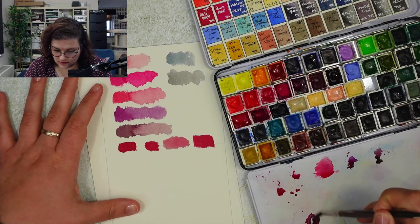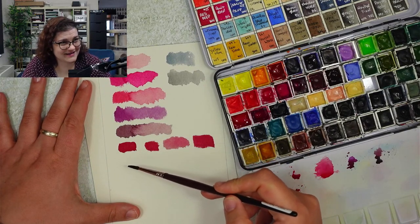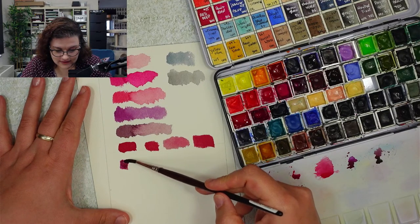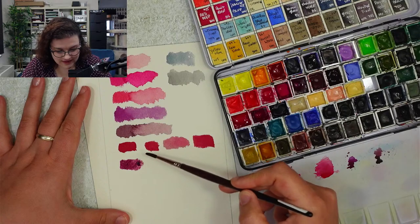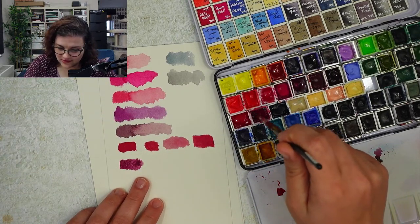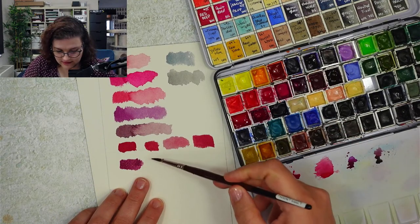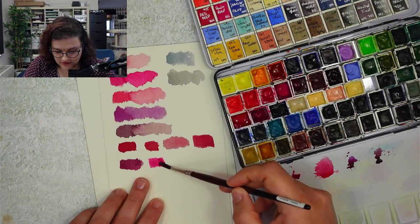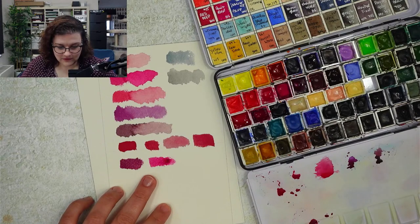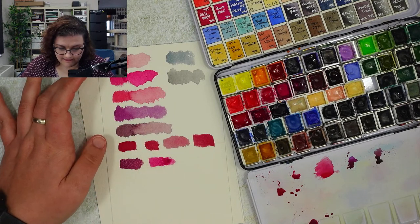Whoa! What is this? Okay, I'm actually talking in Dutch. It's so weird. Not what I was expecting. I think I need to go more onto the quinacridone violet. Let's see. Now I brought it back to this one. Okay, not what I was expecting. I like this more, but then, okay.